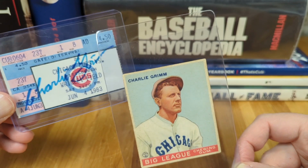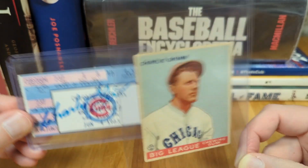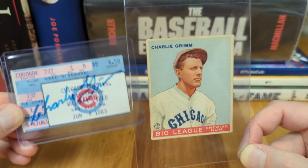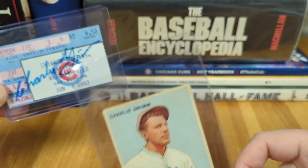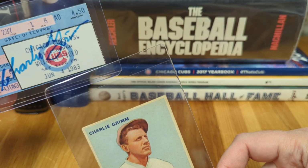And here's the deal. What made me even more interested in this deal, and you could find this, just look up past sales of Charlie Grimm on eBay. You'll find this listing where I got both of these. I'm not going to share the price. It was a pretty good deal though, overall, I think.